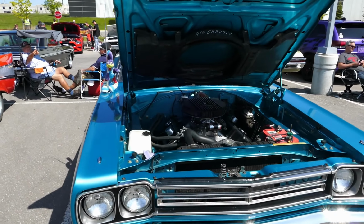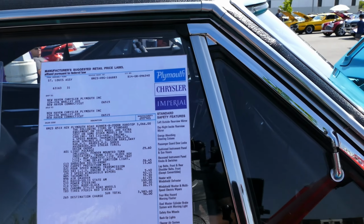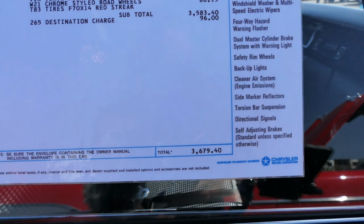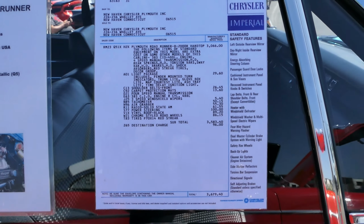$140 from Chrysler for this car. Let's see this. That's worth a picture. Now, wow, what? That's the build sheet? Yep. $3,000. Got it. Amazing. When was this?